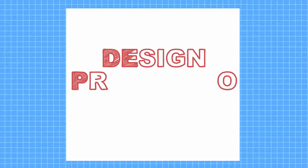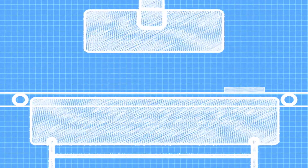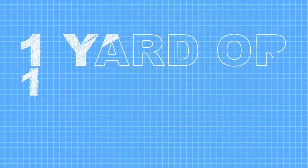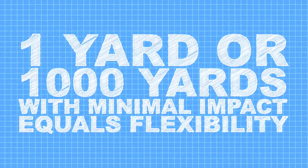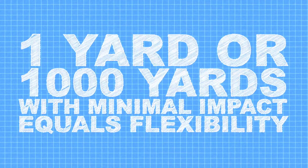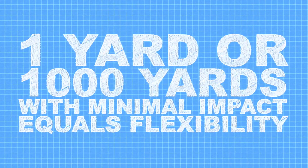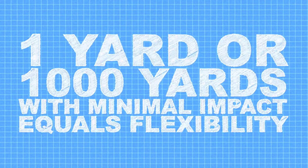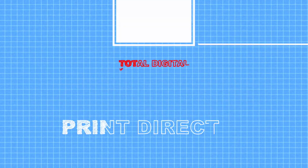We can print onto a sublimation paper, then transfer the design to fabric using heat and pressure, reducing wastage and time. Utilizing this technique means that there are no minimum requirements per artwork. We are able to print 1 yard or 1,000 yards with minimal cost impact. Using a constant base material gives flexibility with garment styles, as everything comes from the same material we know and do best.